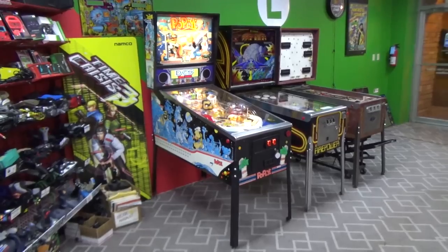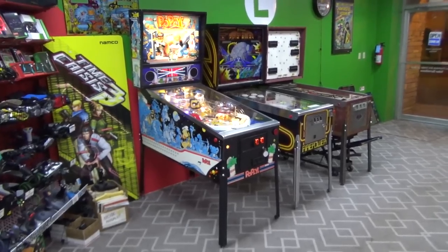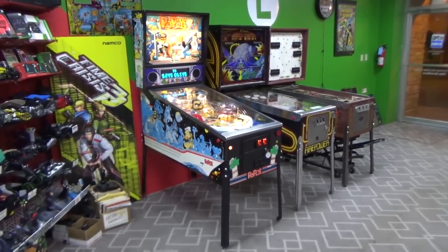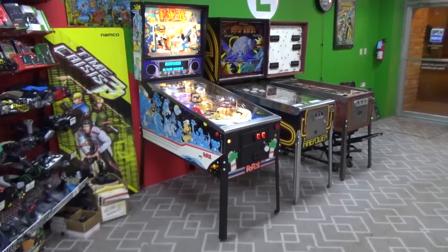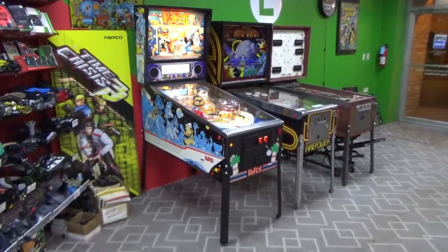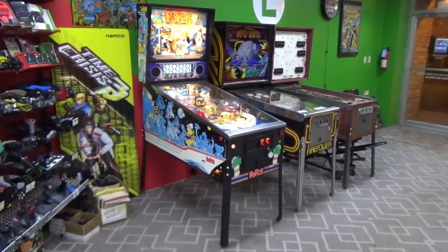Look what we have here. Three beautiful games, but only one of them working at the moment. This is Bally's Popeye Saves the World pinball machine from about 1993, something like that. It is a wide body, which means it's more fun. Maybe. We're going to play it a little bit and test it out.